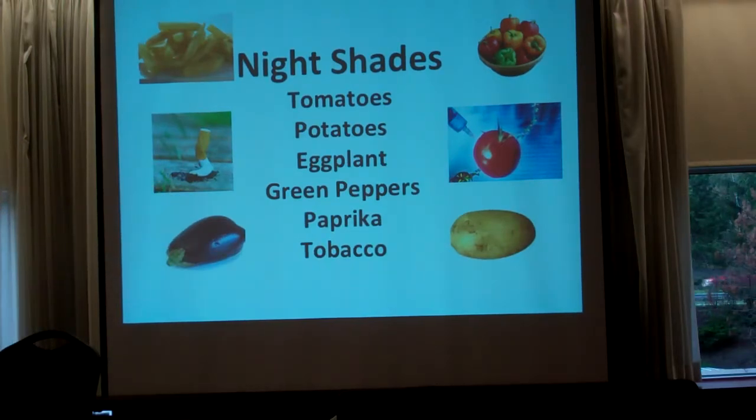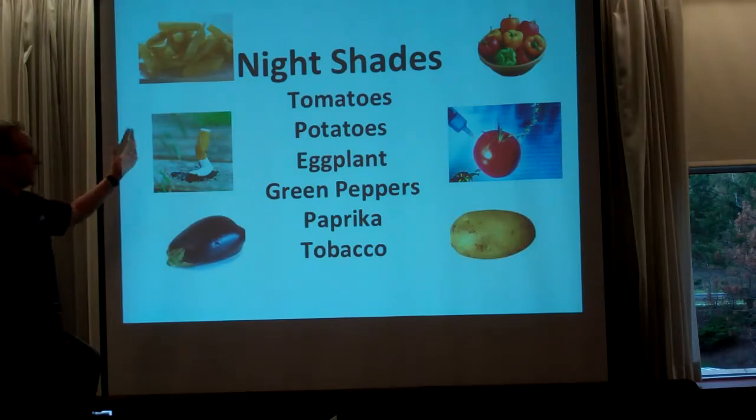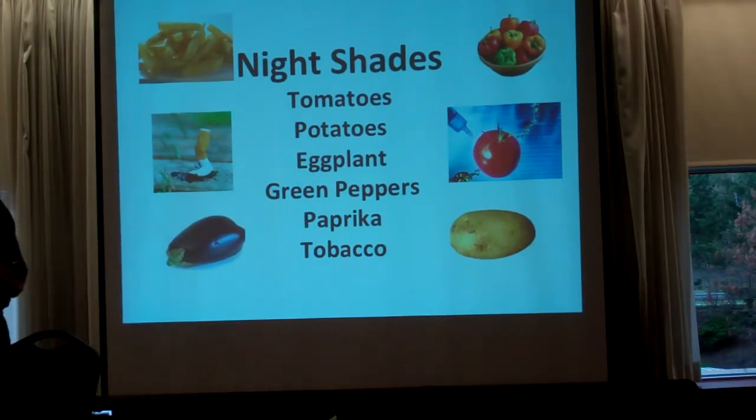But if you have compromised liver function, how do I know if I have compromised liver function? You had two babies, your liver's compromised. If you have varicose veins and spider veins and hemorrhoids, your liver's been compromised. Tomatoes, potatoes, eggplant, green pepper. Tobacco is a nightshade.